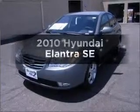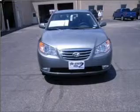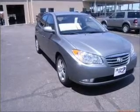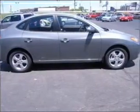Presenting the 2010 Hyundai Elantra. If you're looking for an automobile with great attributes, look no further. With an efficient four-cylinder engine connected to a smooth shifting automatic transmission, the anti-lock braking system will keep you safe on the road. Heated seats are a desirable comfort feature.